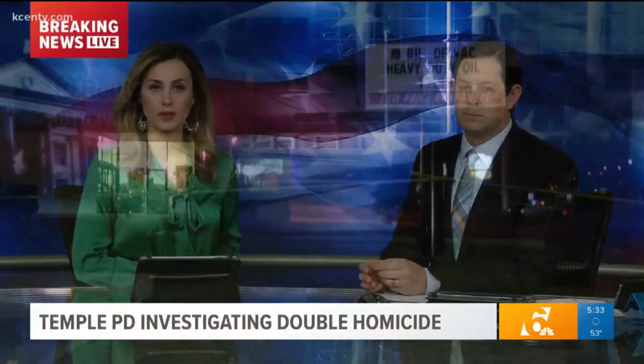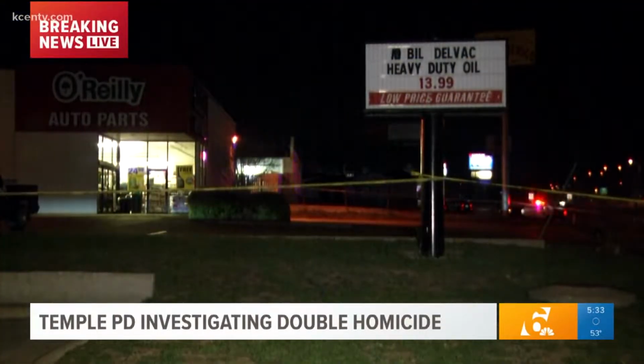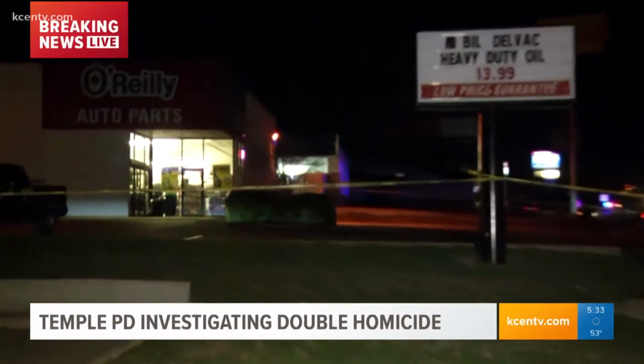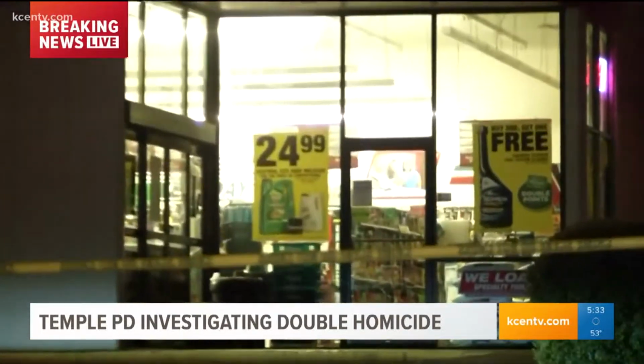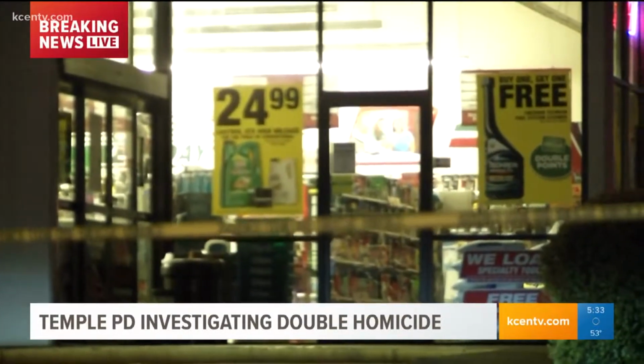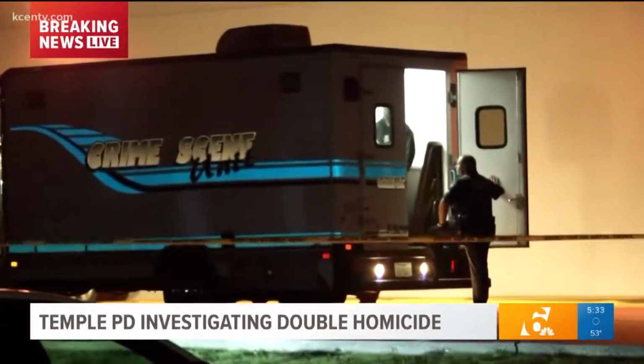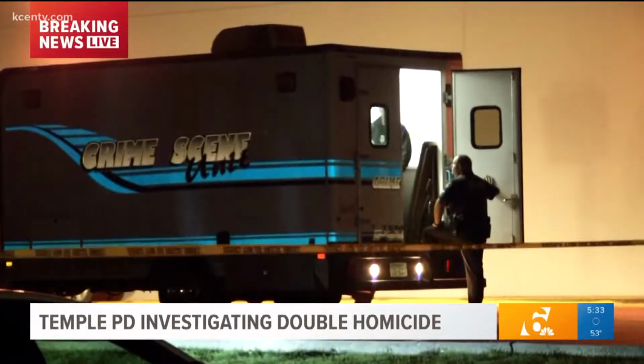Temple police say they were called out to O'Reilly Auto Parts on Southwest H.K. Dodge and Loop 363 around 11:30 last night for a welfare check. This is a live look of the scene right now, still very active. You can see police presence, the lights on inside, because 2 men were found dead inside that building. Now they do close at 10 o'clock, and this all happened around 11:30.